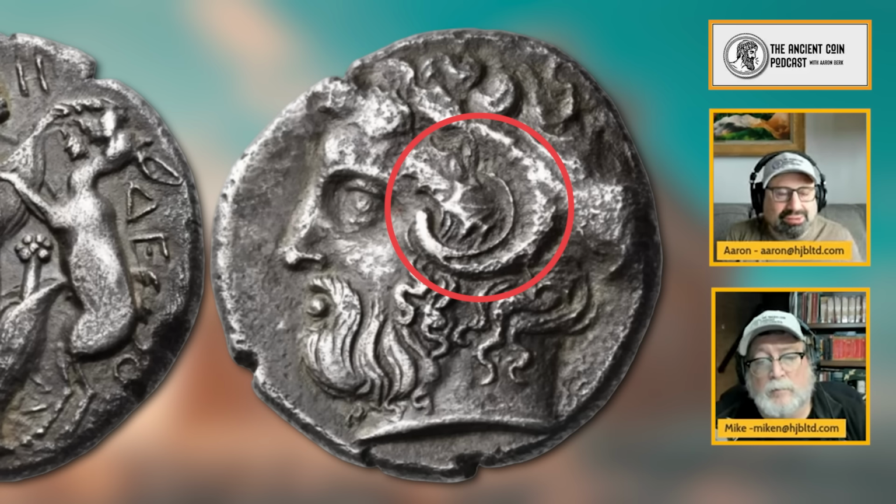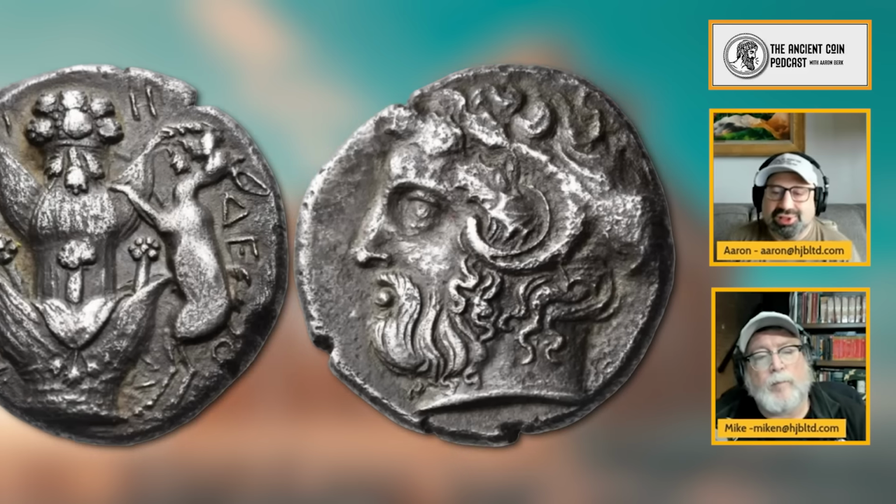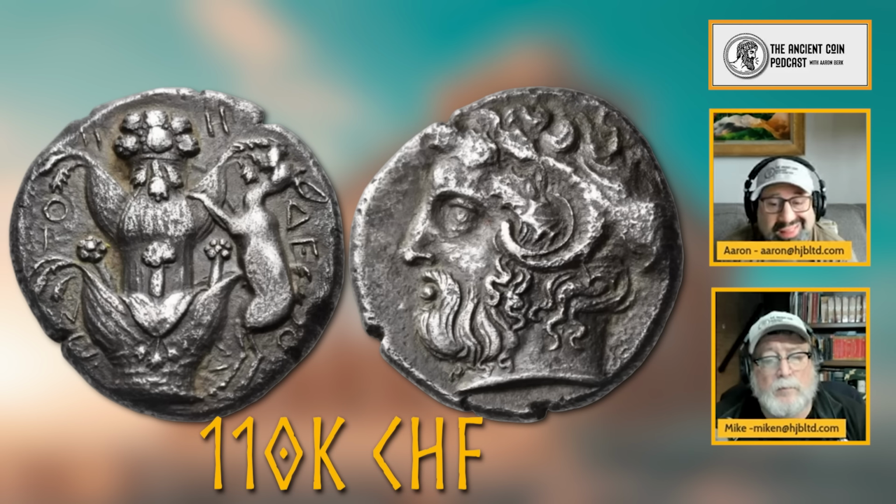You do get these on Lysimachus tetradrachms as well, where you get the horn on coins of Lysimachus, which is Alexander being represented as Zeus Ammon, essentially. And so very, very cool coin. This sold in Nomos as well. Sold for 110,000 Swiss francs.